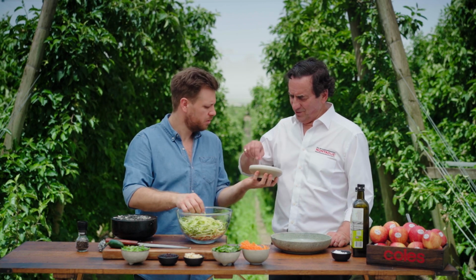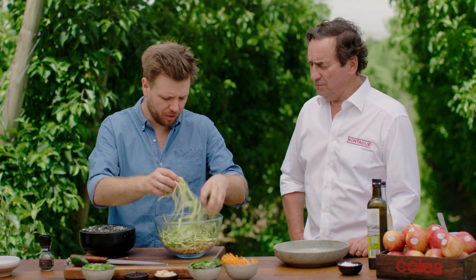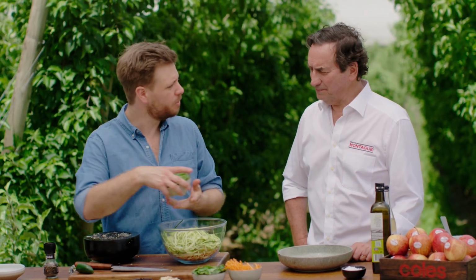You want to try it raw? I was going to say. Here we go. It has a nice texture. You don't go all the way to the seeds because the seeds get a little bit floury, but you just peel around them and you get a really nice texture. And then just a little bit of spring onion.